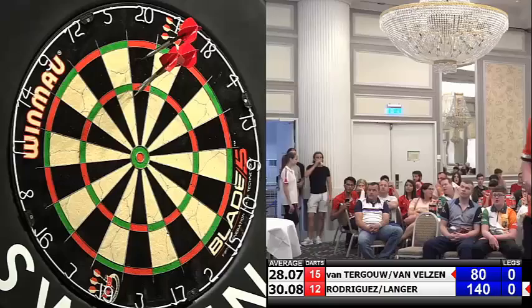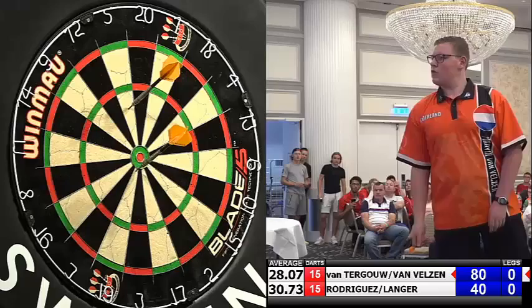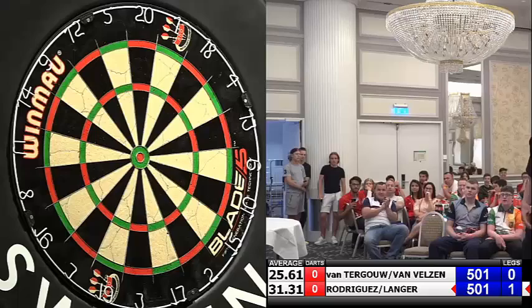100. Netherlands require 80. 40. Austria require 40. Game short on the first leg to Austria. Second leg, it's Austria to throw first. Game on.